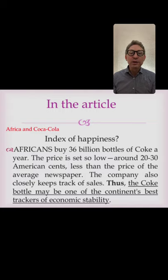And here's our clue: the Coke bottle may be one of the African continent's best trackers to keep track, or controllers, if you want to use this word, of economic stability. So this is the argument that this article is going to try to sell us on. This is the main idea of the article. It's found near the introduction, near the end of the introduction in this case. So this is the main idea.